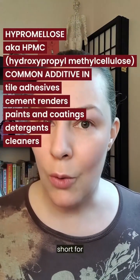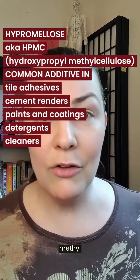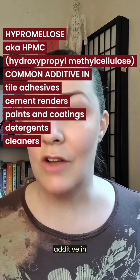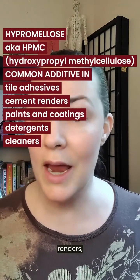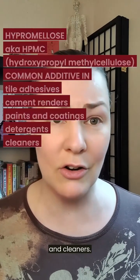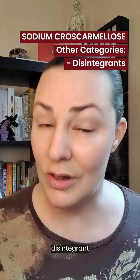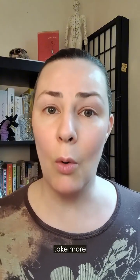Hypromellose, which is short for hydroxypropylmethylcellulose, or HPMC. This is a common additive in tile adhesives, cement renders, paint and coatings, detergents, and cleaners. Then there's sodium cross-carmellose, which is also used as a disintegrant in dietary supplements. But covering them all would obviously take more time than we have for this simple little video.